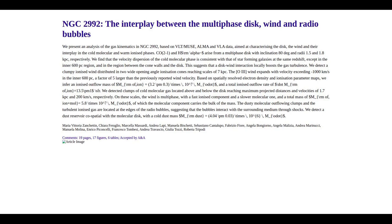We detect a clumpy ionized wind distributed in two wide opening angle ionization cones reaching scales of 7 kpc. The wind expands with velocity exceeding 1000 km/s in the inner 600 pc, a factor of 5 larger than the previously reported wind velocity. Based on spatially resolved electron density and ionization parameter maps, we infer an ionized outflow mass of M_out,ion equal to times 10 to the power 7 M_sun and a total ionized outflow rate of Ṁ_out,ion equal to 13.5 ± 1 SFR.